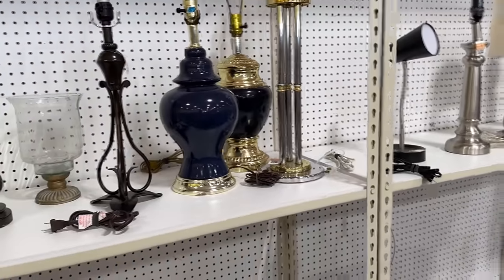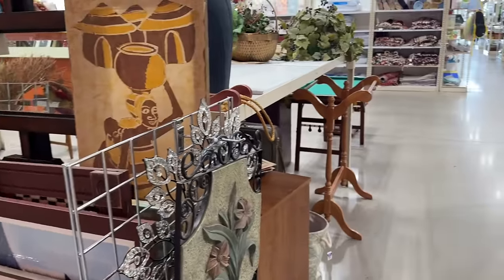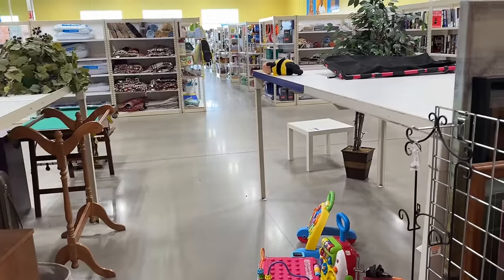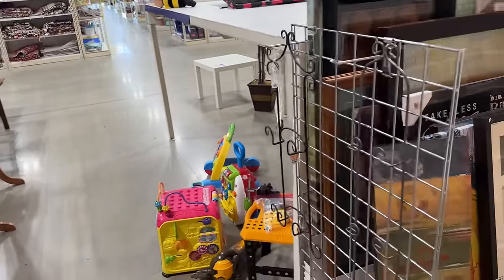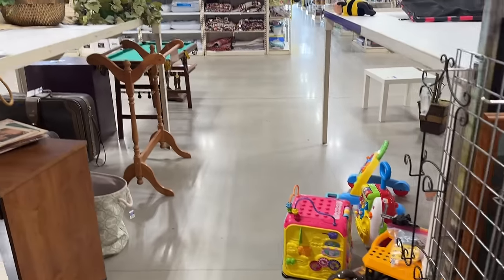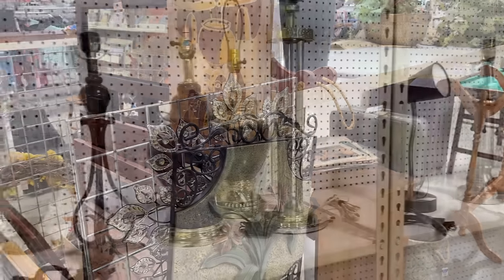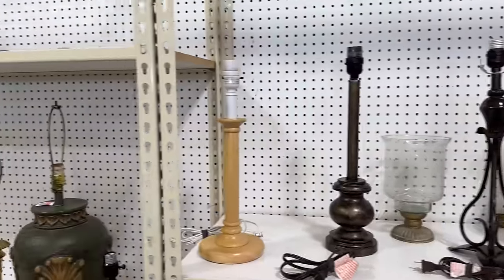Okay, the furniture is like wiped out. I'll just show you a little panoramic here. I don't know what's happening, but there's really no furniture. There's some big artwork, but no furniture. Strange. There's the lamps, also not too many.